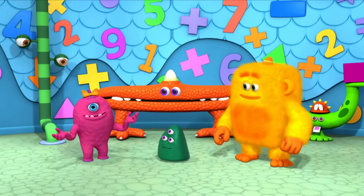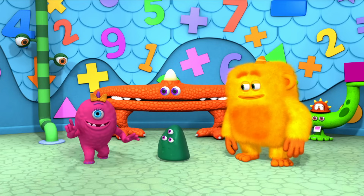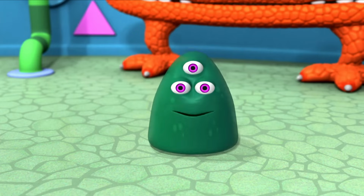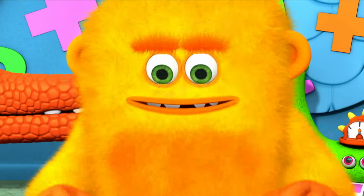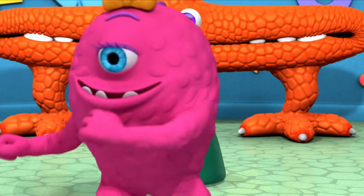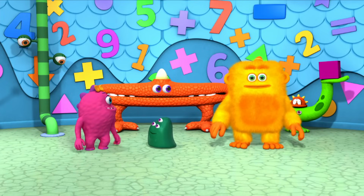We need to help Joke Monster open that box so he can get his Joke Monster machine out. I'm sure we can use Monster Math to do that. Yeah, Monster Math can do anything. Because Monster Math is everywhere. Hey, will you join the Monster Math Squad on the job? Join the squad! Join the squad! You will? Awesome. First, we need the secret Monster Math word that will help us get the job done.